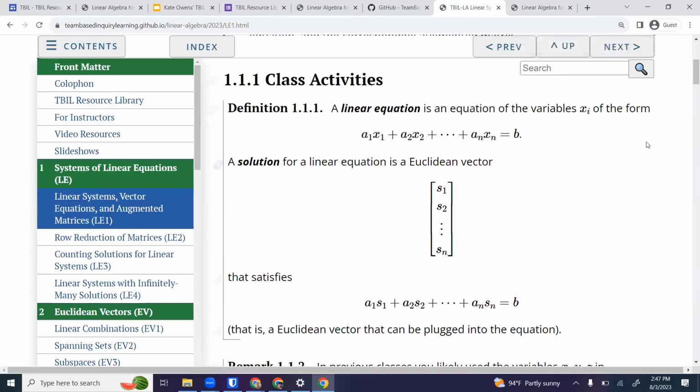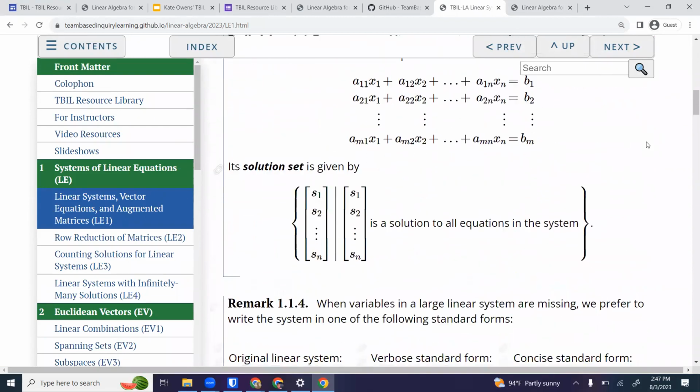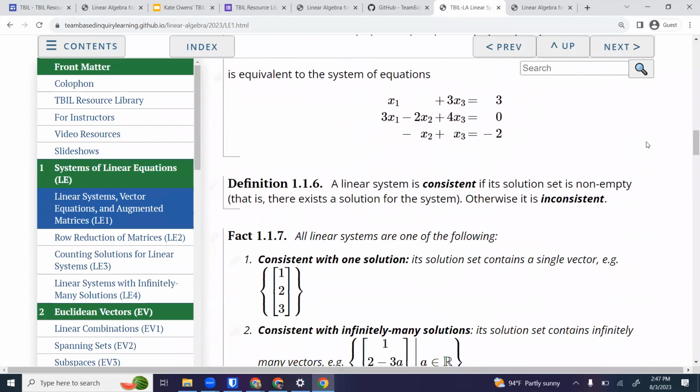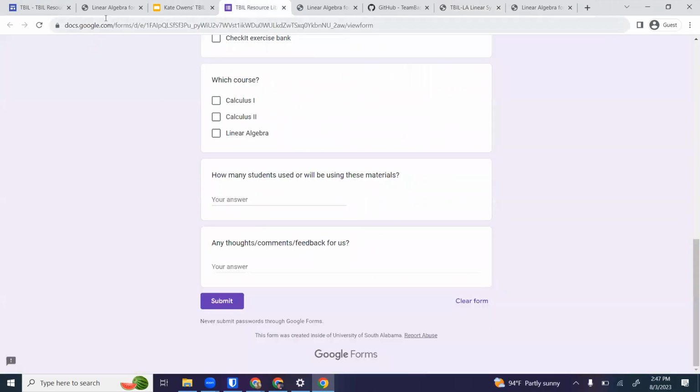Here I define what a linear equation is. I might make a remark, give some other definition. It's the first day, so you have a little bit of a content dump compared to other sections. But eventually I get to an activity here. All consistent linear systems contain a logical contradiction. Find the contradiction in this system that shows that its solution set is the empty set. And that's where I step back and say, all right, folks, head to your whiteboards.